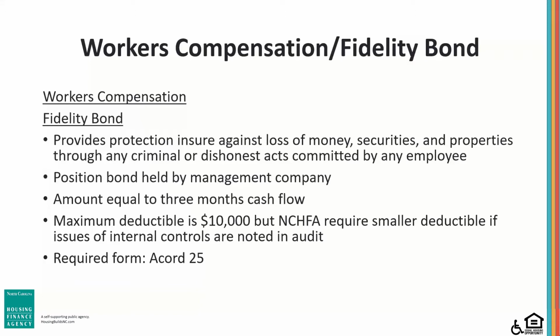Many of you now do not accept cash for payment on site. You're only accepting checks, money orders, or they can go online and pay. But should you have an employee that steals the money orders or the checks or the cash or whatever, this is where you would be made whole from that. We do require that the bond be equal to 3 months of cash flow, and the maximum deductible is $10,000. Our agency can require a smaller deductible if we see issues of internal controls.